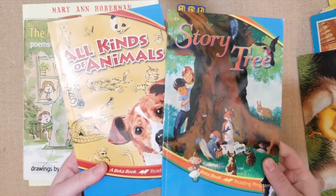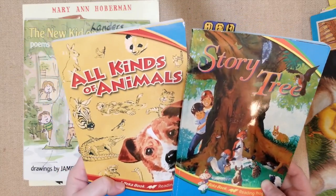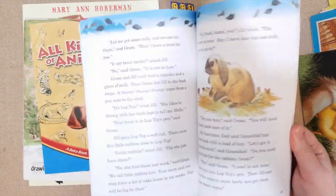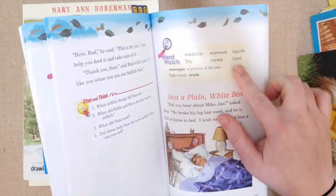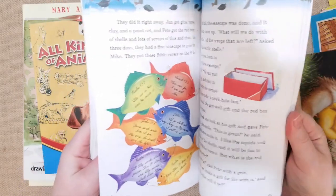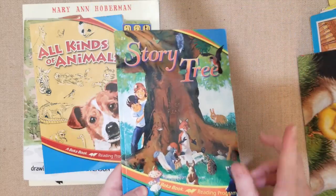All right. Last but not least, these are from Rebecca, and I got these at a thrift store, but I am loving these. They're for grade level 2, and the story tree and all kinds of animals. These are great books for science, and they have little chapters with little stories that are about character, and they have words to watch. And if you have an older kid, they could do that as their vocabulary, and it's really, really great. They have questions at the end, and I love these books.